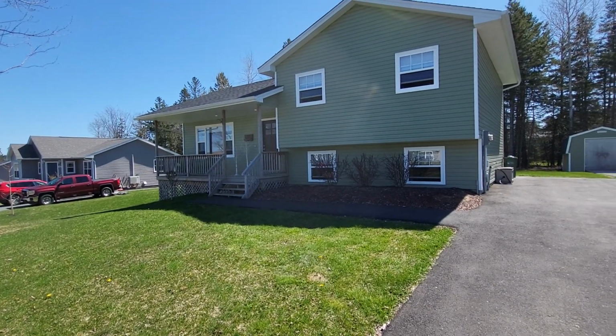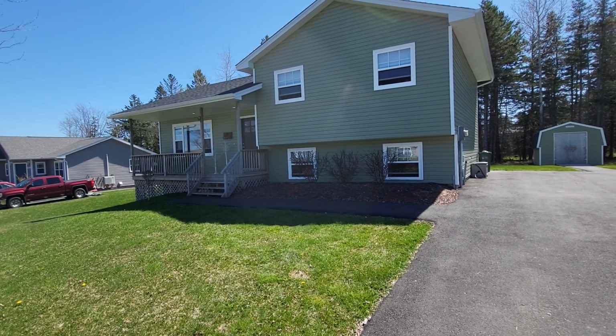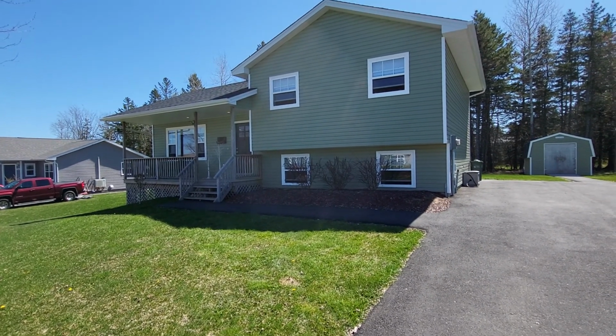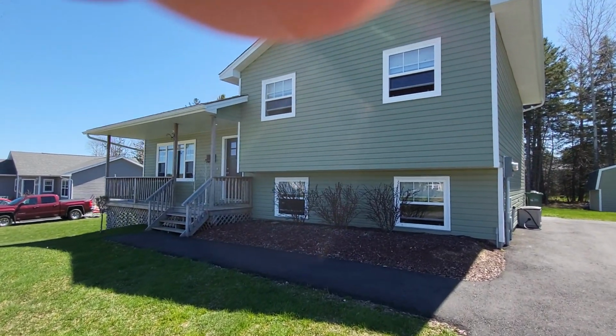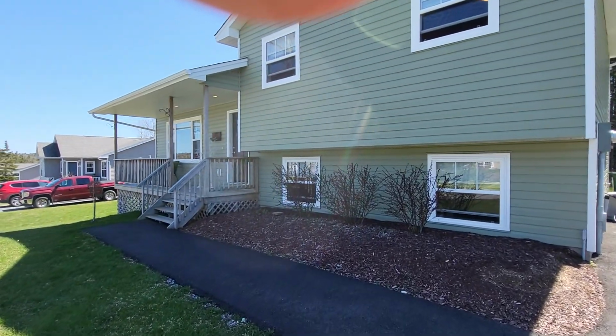Four-level splits are great homes to grow into. They've got a lot of space and a lot of room to kind of be disconnected from each other too, if you want quiet little corners and different levels. So we'll go into the front door and I'll give you a tour from there.